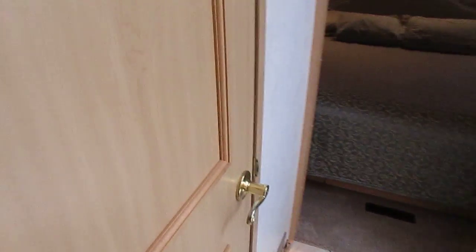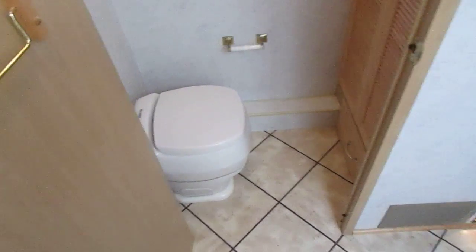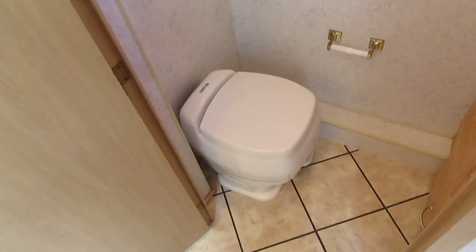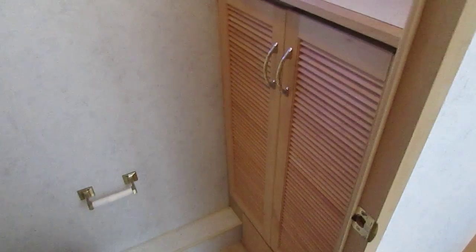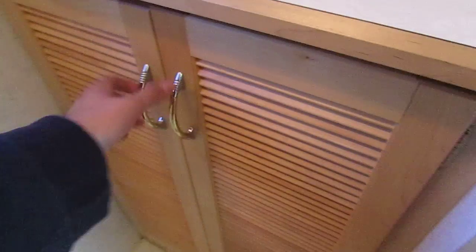You got a private water closet. It's got the upgrade Thetford China RV toilet. Now, folks, this unit, they did not go with the optional washer and dryer. And I don't blame them. I actually took the washer and dryer out of mine because I don't like them. And most people that have been around RVs, unless you're going to use it once a week, the washers and dryers are a waste of money and they're a lot more service and maintenance.